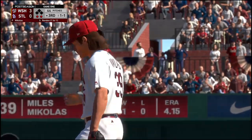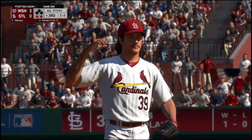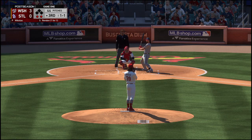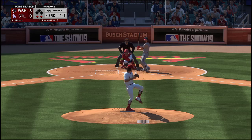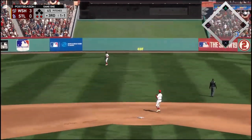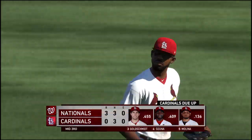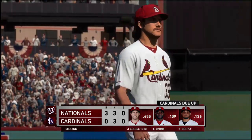Hey, he's done an amazing job of settling down. 2 innings ago, I thought they were going to run him out of here. But now he's close to posting 2 shutout innings as a response. Bases are empty here with 2 men out. High in the air out to center field. Fowler is going to have room out there as he puts this away to retire the side. 3 up, 3 down for Washington. They lead it 3-0.